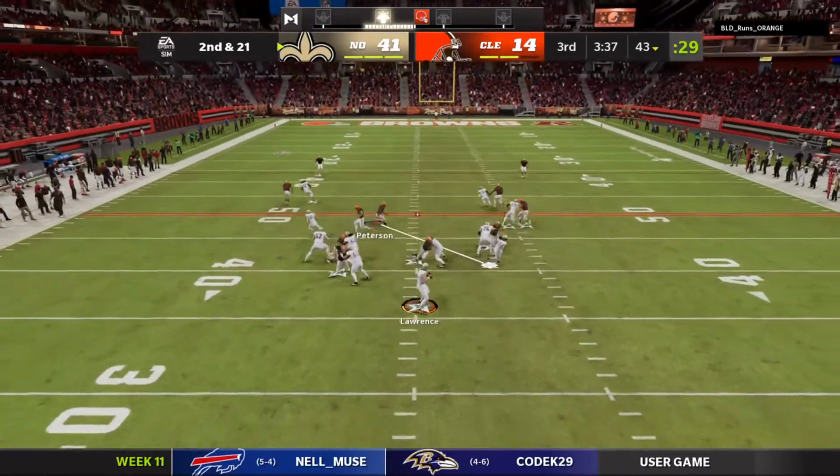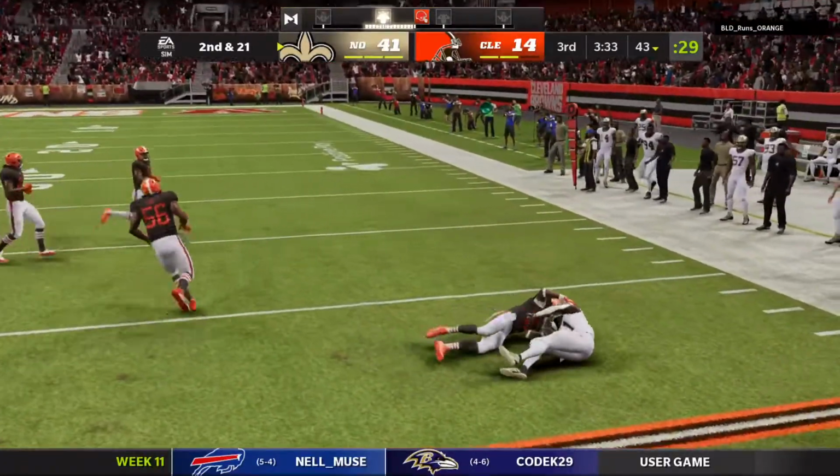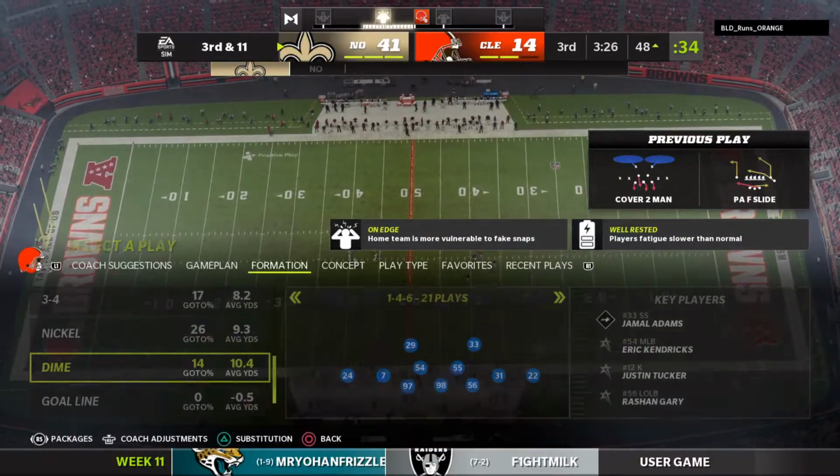Now Lawrence, on the check down, he finds Kamara. And he'll be brought down at the 48-yard line. Without the previous penalty, that would have been a 1st down. Instead, it's just a gain of 10.